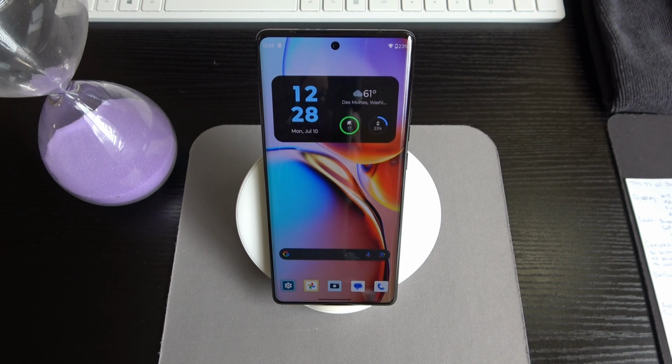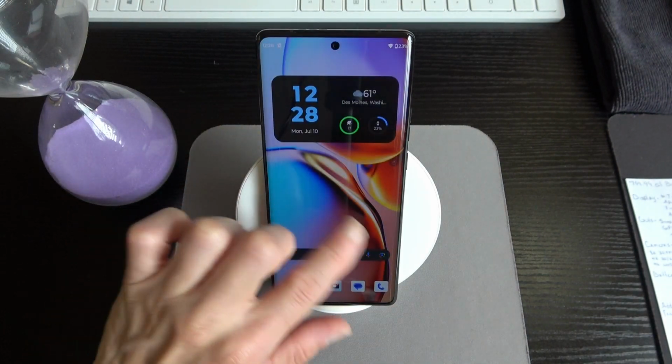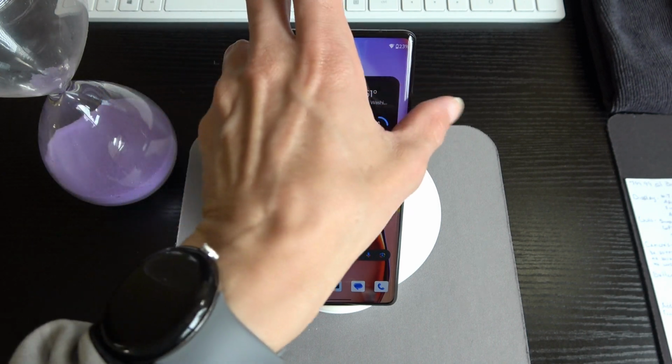1300 nits is the peak max brightness. So this phone is going to get plenty bright under any kind of lighting condition. We have quad curved 3D Corning Gorilla Glass Victus on the front and the rear. As far as display, you're getting one of the best displays, in my opinion, on the market right now with this device. Now, build quality, again, Corning Gorilla Glass Victus on the front and the rear.